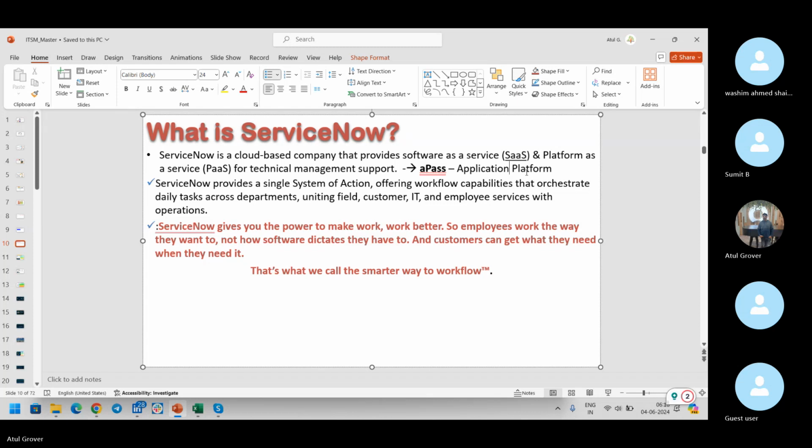But Atul, earlier also they had this application ready format, because incident, problem and change were already there in their modules. But now companies as customers are saying, no, I want to make a change in this platform. I want to build my own applications on that platform.